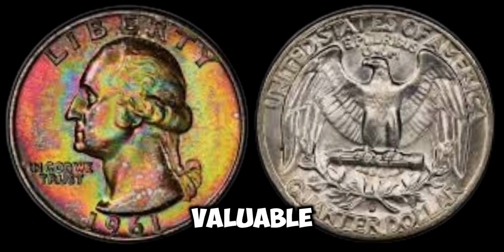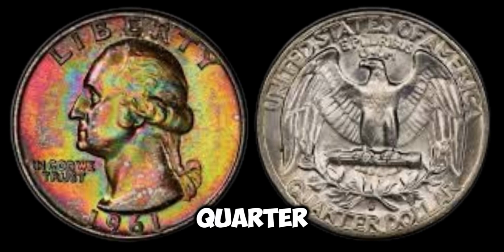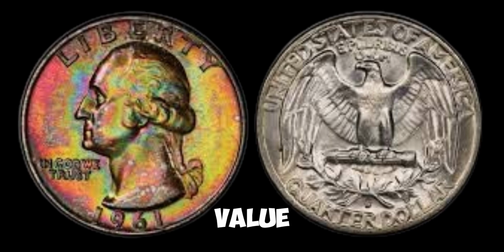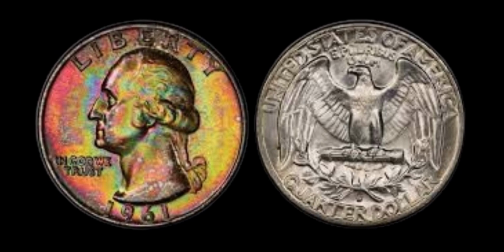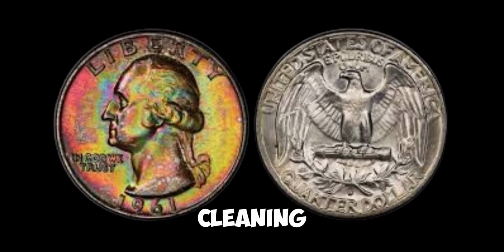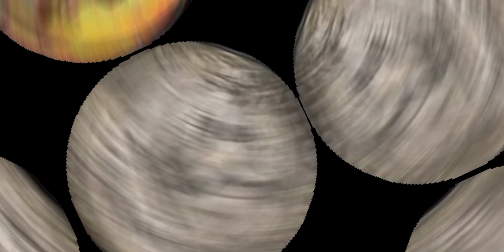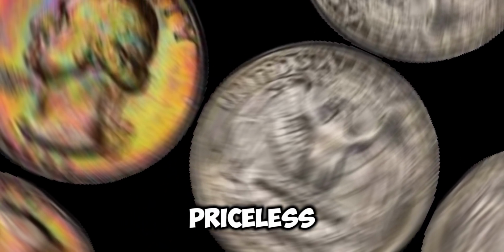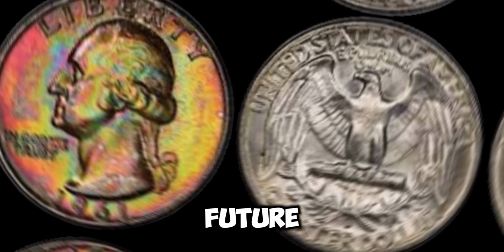As with any valuable coin, it's essential to take proper care of your 1961 Washington quarter with the double die error to preserve its condition and maximize its value. Store it in a protective holder or case to prevent damage from handling or environmental factors, and avoid cleaning or polishing the coin, as this could diminish its numismatic value. Remember, the rarity and historical significance of this coin make it a priceless piece of American numismatic history that deserves to be treasured and preserved for future generations.